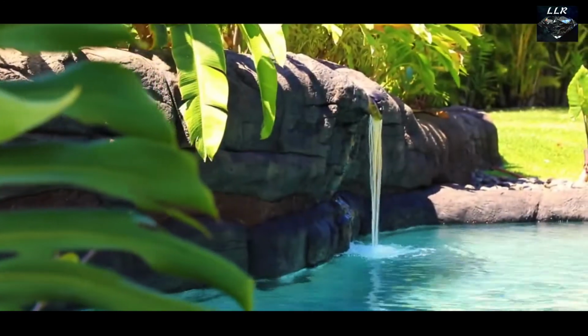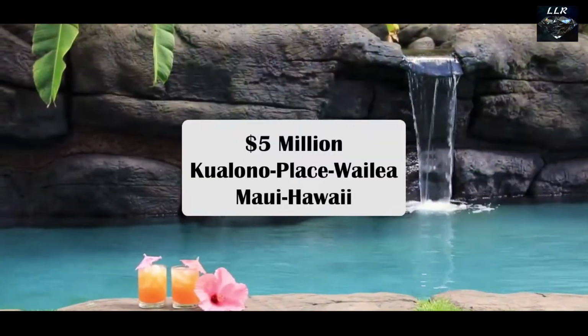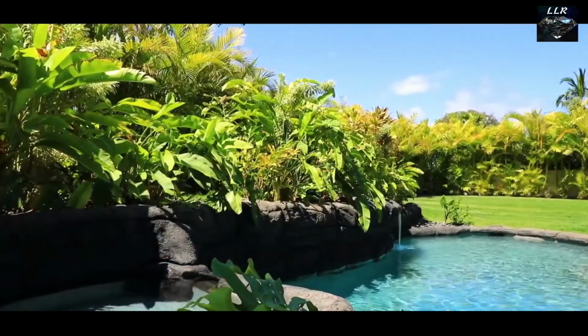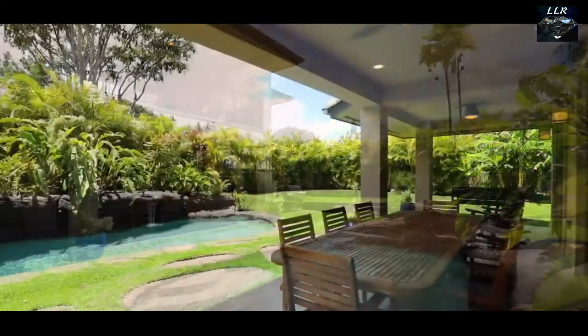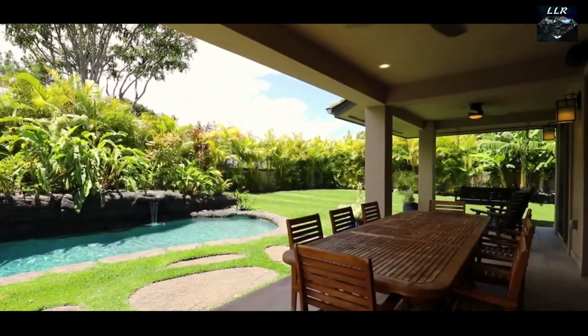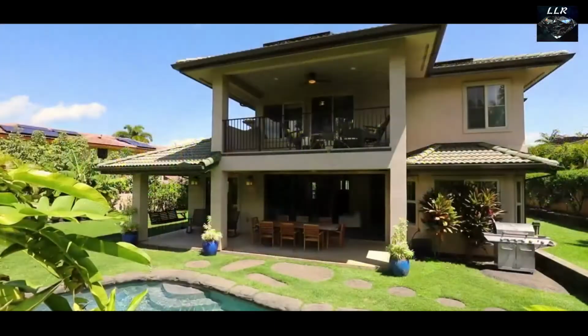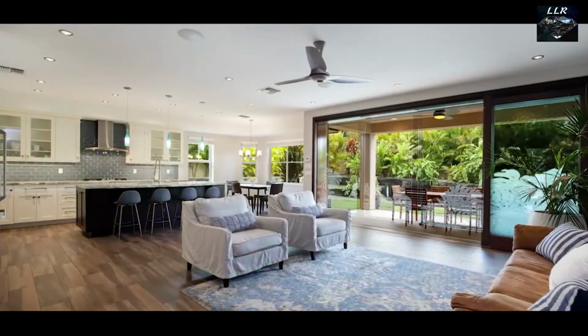Now let's take a look at these luxury homes in Hawaii. This entertainer's paradise is ideally located in the Wailea Pualani Estates gated community. Featuring a stunning tropical rainforest backyard pool and spa, this home is ideally situated to take advantage of Maui's South Shore sunshine and cool evening breezes, all from the pleasure of your own backyard oasis.